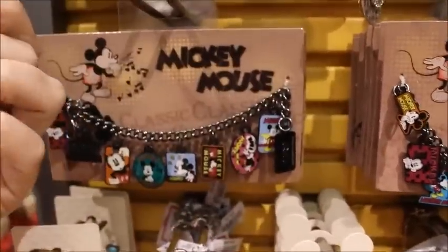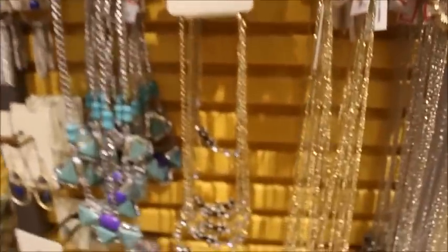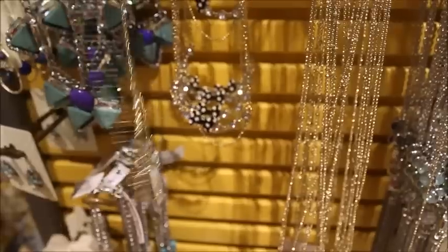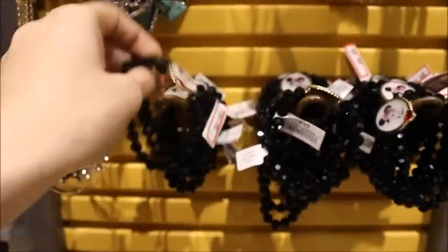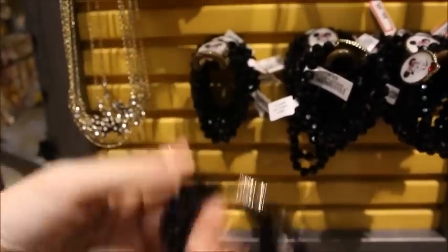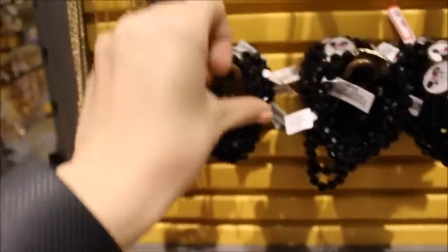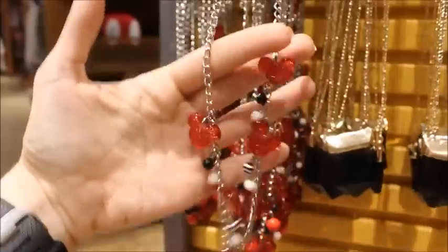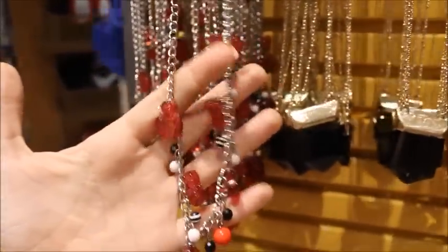That's a really cool Mickey charm bracelet. That one's $15.99. This one's also really pretty. That one's $8.99, so that seems to be a pretty blanket price for them. There's also this that for $8.99. Not right now. That's really fun. I love this one. Look at this, guys. You can see the little red Mickey heads.